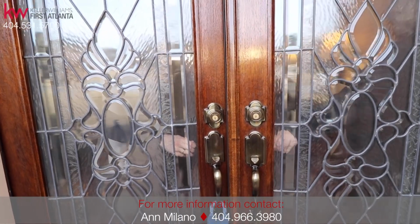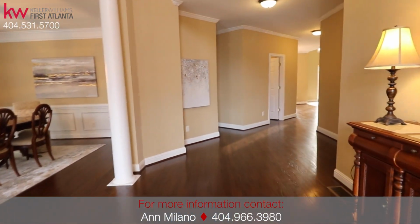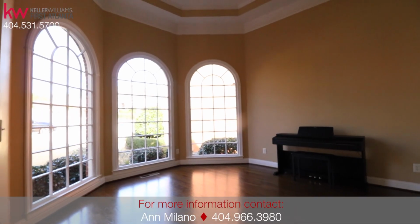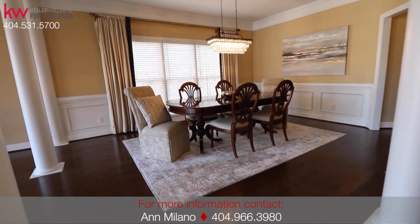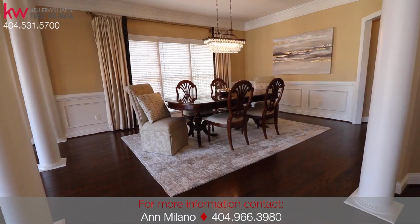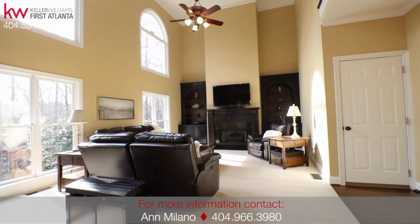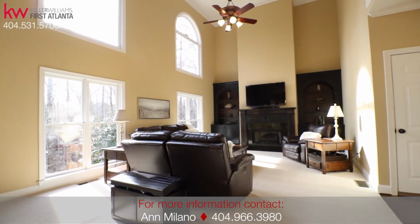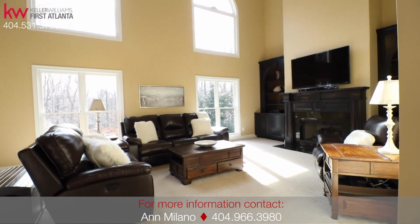As you enter the two-story entry foyer, your eyes are drawn to the gleaming sight of finished hardwood floors. To the left is a large formal living area that opens to the banquet-sized dining room, with a butler's pantry, perfect for a night of entertaining. As you continue down the hall, you are met by the large gathering room with sky-high windows, custom bookcases, and a cozy fireplace, perfect for a quiet evening at home.